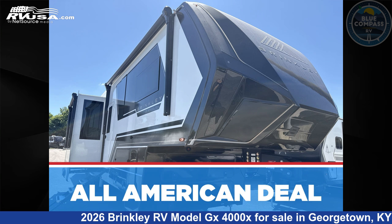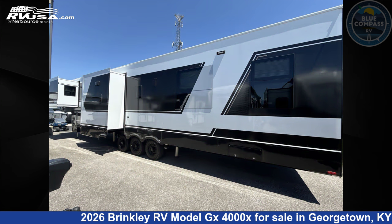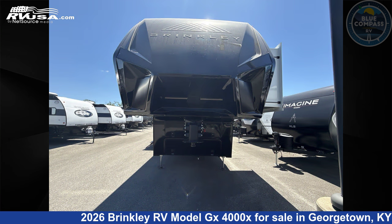This 2026 Brinkley RV Model Gx 4000X is a toy hauler RV. It is located in Georgetown, Kentucky, 40324 and is offered for sale by Blue Compass RV Lexington.